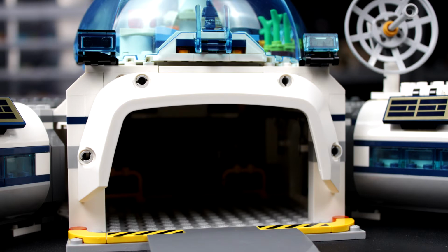It's kind of hard for them to get in and out of because it's small, but it's still really cool. I like how it was built. Then you have the little ramp going in there. You have the little yellow hazard caution things so that you don't trip if you're walking out.